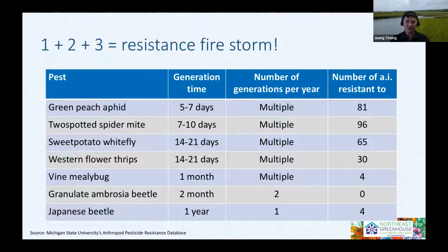And as you can see, green peach aphids, two-spotted spider mites, sweet potato whiteflies, and western flower thrips have a very short duration of development. Basically, their generation time is anywhere from 1 to 3 weeks, meaning that they have multiple generations a year. And guess what? These are also the pest species that have the highest number of active ingredients that they are resistant to, simply because they have more time, more chance to actually develop that.